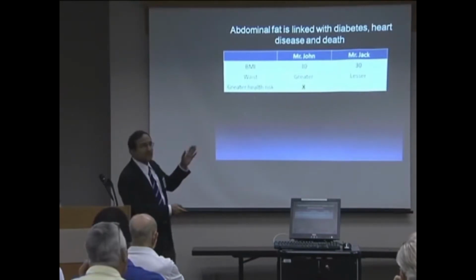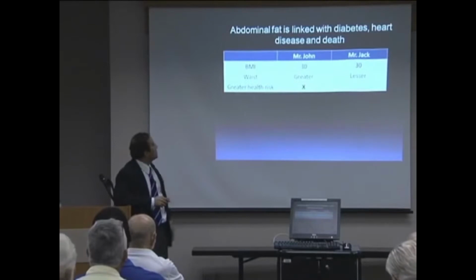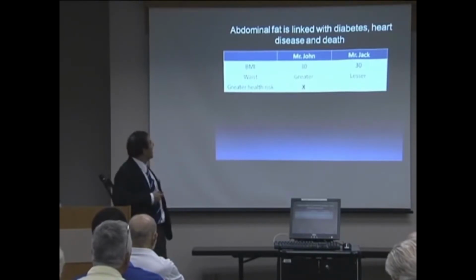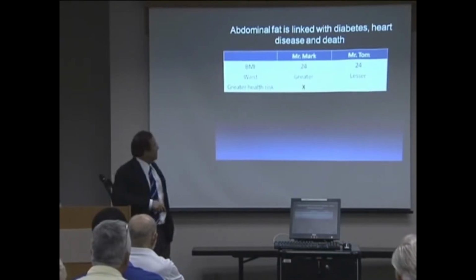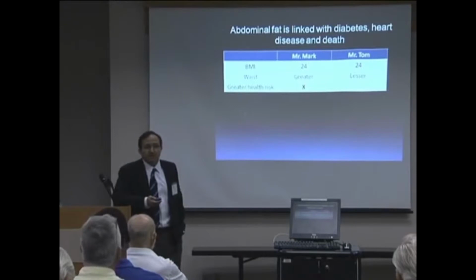Here are some illustrations of what I just taught. Let's consider these two people, Mr. John and Mr. Jack. They both have the same BMI, 30 and 30. But Mr. John has a bigger waistline. So Mr. John is more at risk from this fat that is stored. A different example, you're looking at two people with normal BMI, 24, not 30 BMI.